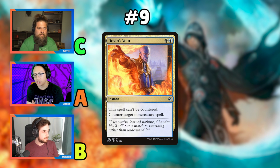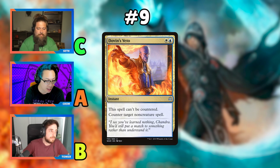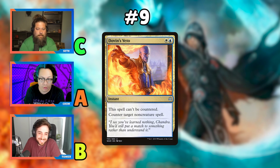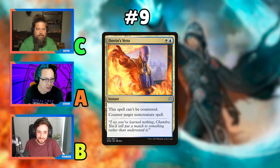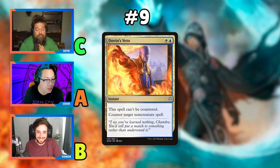I think this is just one of the best counterspells you can have in a counter war, right? You can bait out all the counters from your opponent, let those resolve, and then use Dovin's Veto on the actual threat you were trying to counter. Or you could just use this on the thing you want to counter. If you don't want to drop more counterspells, just flat out no. The only way they can deal with this is if they bounce it off the stack.